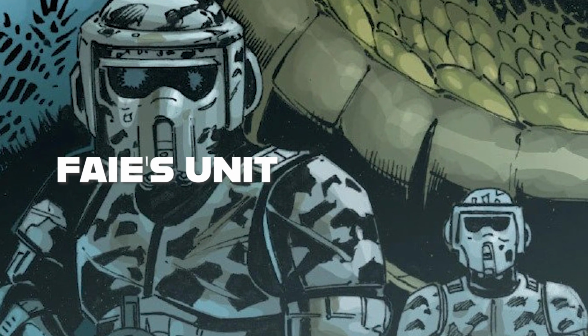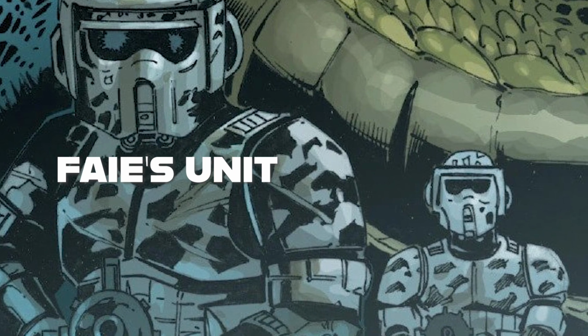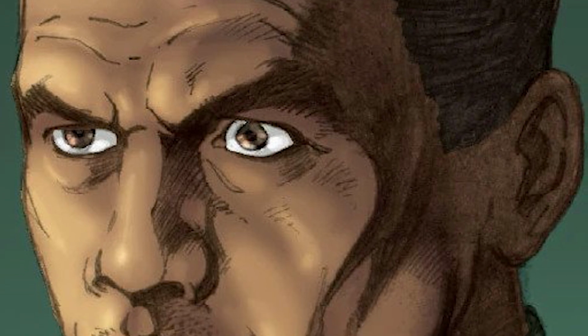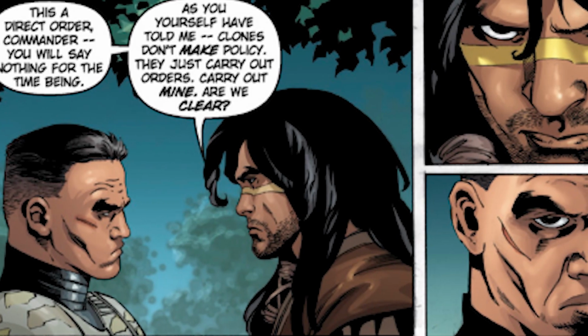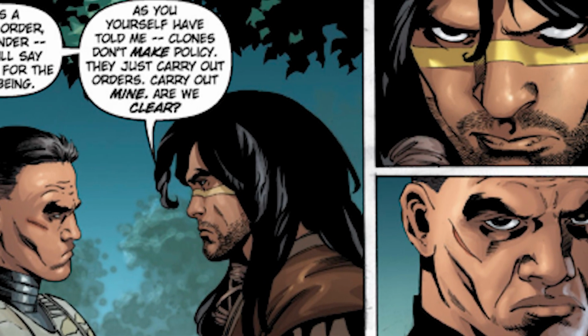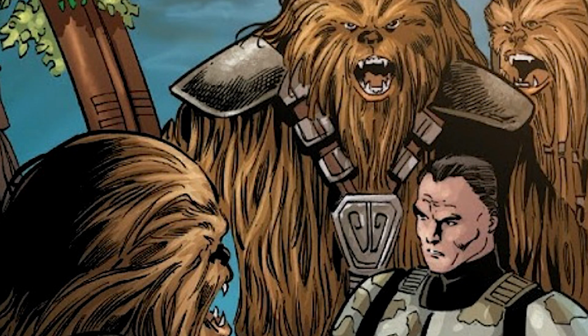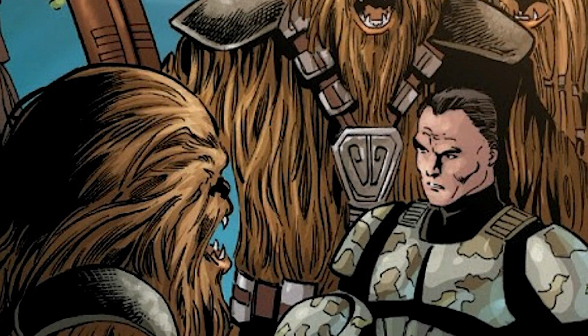Next, we have Faye's Unit, a squad under the direction of Commander Faye. The clone's by-the-book and no-nonsense style irritated his Jedi superior Quinlan Vos. The unit was sent to the planet Saleucami and then to Kashyyyk to defend the Wookiees from the Separatist Alliance.